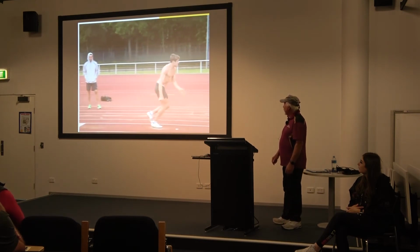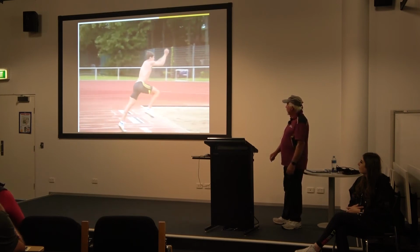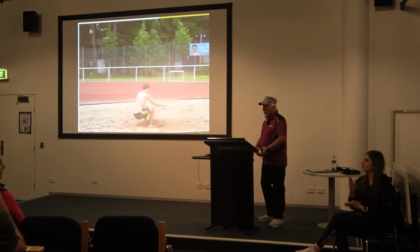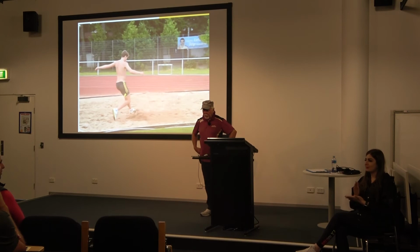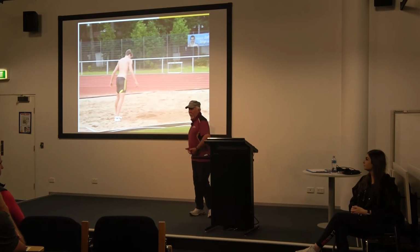I'll talk a little bit more later on about position. Posture and stuff is really important here. Henry doesn't quite hold his posture. You need to have your hips square. The athlete needs to have the hips square, level to the front, square and level. So not like this, not like that.